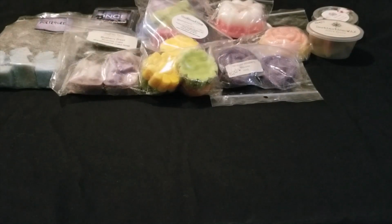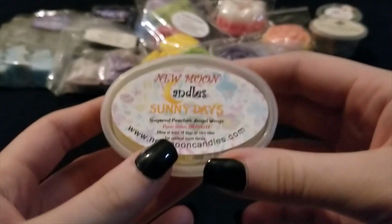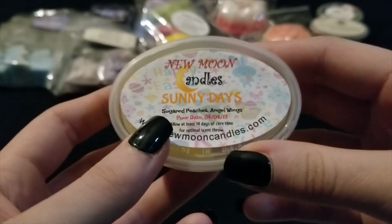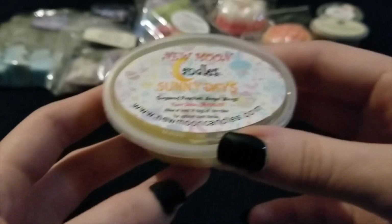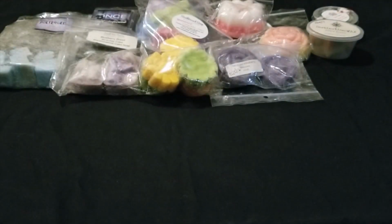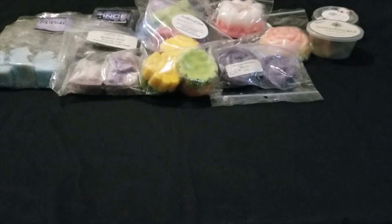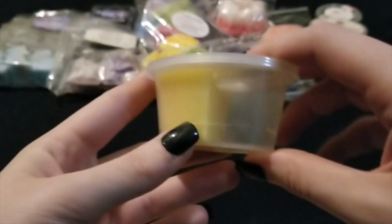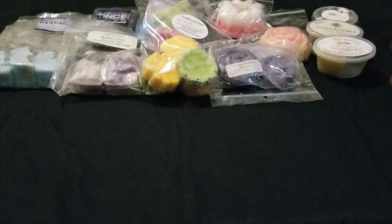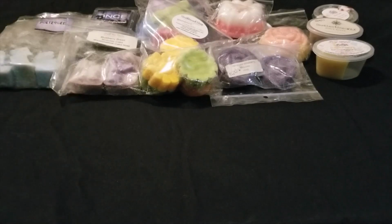I melted 2 things for New Moon Candles, who doesn't make wax anymore, so I won't spend too much time. I just did Sunny Days. This is Sugar Peaches and Angel Wings, which I think Angel Wings is like baby powder. I just did half of this in my bathroom. I stopped doing thirds of these because I have too much wax to be using so little. Half of this does fit in my bathroom warmer. It just fills it to the top. I couldn't really smell this. It's going in my bathroom right now and I can barely smell it.